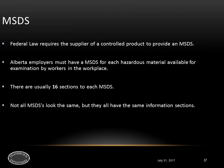The last part to WHMIS are MSDSs, or Material Safety Data Sheets. Federal law requires that if someone drops off a product at our worksite, they have to provide us an MSDS. Alberta employers must have an MSDS for each hazardous material available for examination by the workers. We have MSDS manuals and an MSDS list on our server that's available to you. At a minimum, there have to be 9 sections on an MSDS, but usually there are 16 sections. Not all MSDSs look the same, but they will all have the same information.